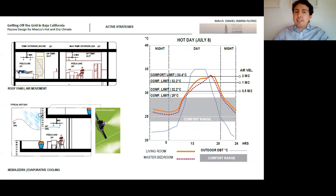Despite this, discomfort still accounts for around a third of the time for levels 1 and 2, and almost a fifth on the ground floor, though the maximum interior operative temperature rarely exceeded 34 degrees. So active strategies such as air movement using low energy consumption ceiling fans and evaporative cooling on the outdoor terrace using water nebulizers were implemented.